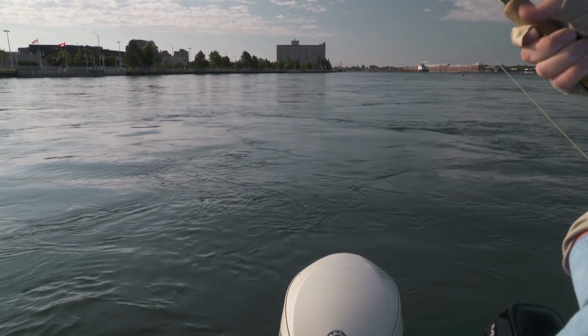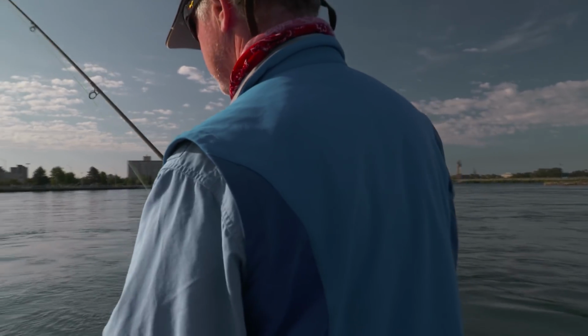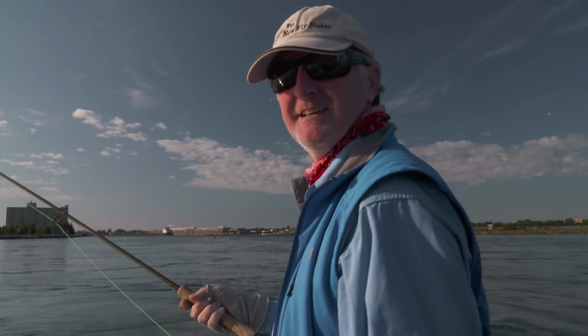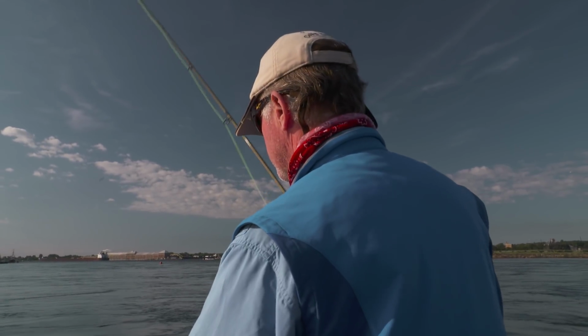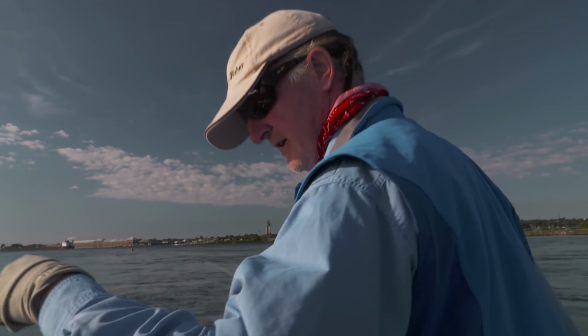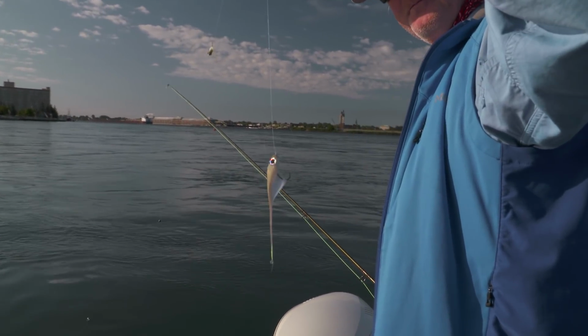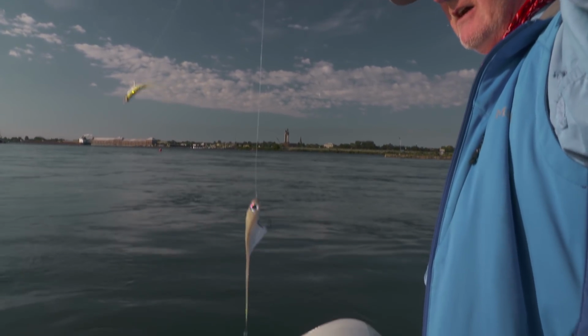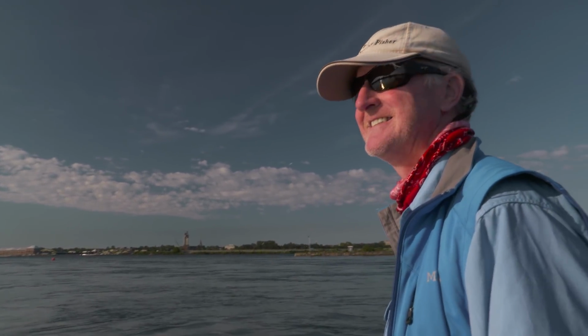And we're backing down to him. Oh, he just came off. Oh. That's why they call it fishing. Yeah, and just to show you what the rig is, 2-fly, he was on the bottom fly. I saw it. Yeah. Wow. All right. Let's get back at him. That was a hard fight.